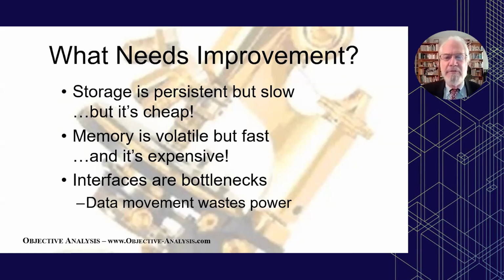What needs improvement in this hierarchy? Well, storage is persistent, but you notice that it's all down in the lower left corner. It's slow, but it is cheap. And memory is volatile. It loses its contents, but it's fast, but it's expensive too. So those are problems with that. And also the fact that storage is persistent and memory is not persistent also means that data has to be managed back and forth between the two.